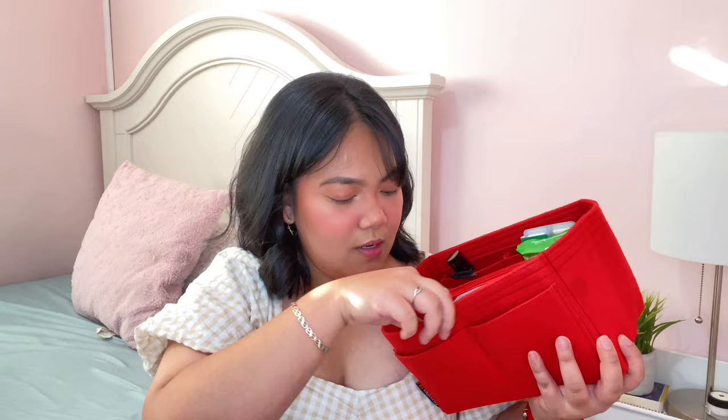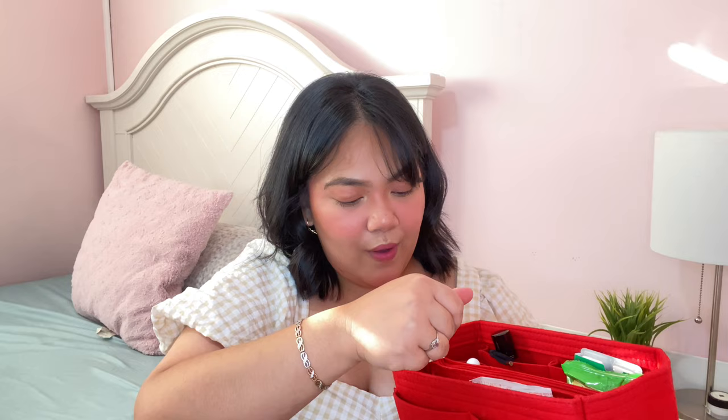Next, I have a ponytail on the inside pocket here. I do have two mini Jo Malone colognes. So the first one I do have is Wild Bluebell cologne from Jo Malone. It's actually pretty empty already. I can't decide which one I should buy, but I do have the Bluebell. I do have the Wood Sage and Sea Salt there. It's pretty full. I also have this blotting paper because if you have oily skin, this is a must.